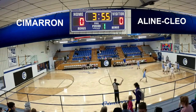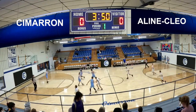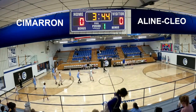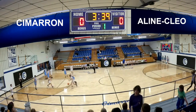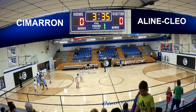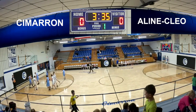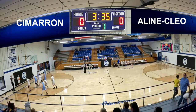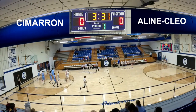With the pull-up jumper, misses. Number 24, Pettis bringing the ball down. Christopher Leno with the shot, misses. Bryson Moore with the rebound. Number 32 with the foul on that one. Shot goes long.